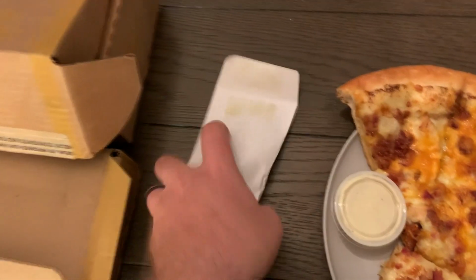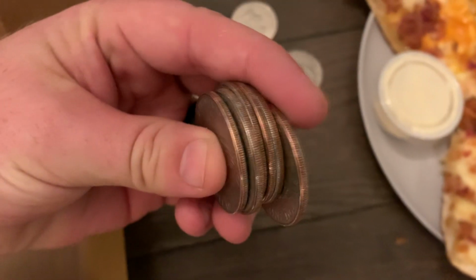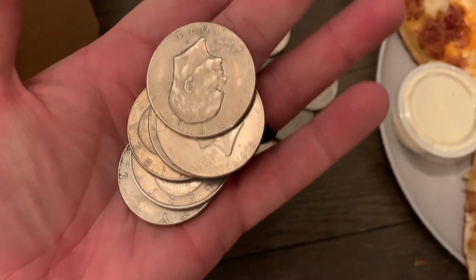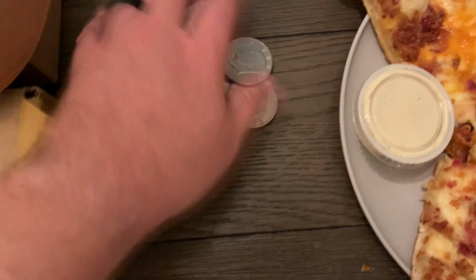I'll let you know. I did actually get $17 in Ikes. They tried running these through a coin machine. They chewed up the edges something fierce. That is just way too bad. Anyways, I haven't gone through these yet. I'll do it off camera. But they're all Ikes, no silver, anything like that.